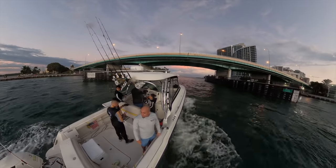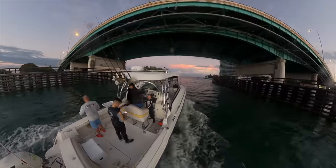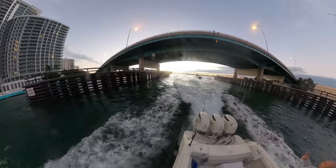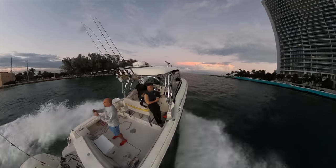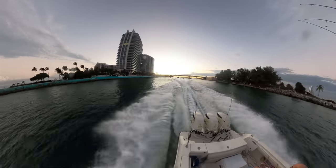But now I'm taking a look straight ahead, and so far so good. I don't see any white caps at the inlet nor out in the ocean. And definitely, that's a good sign, because you already know that Hullover Inlet could get pretty bumpy on change of tides. But not for us, not today. Smooth sailing all the way through. And now we're gonna start heading north to our fishing spot.